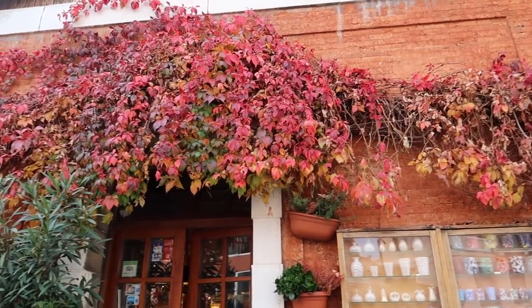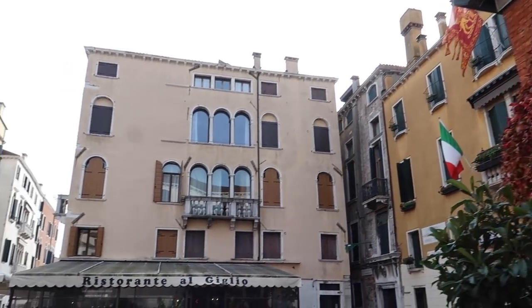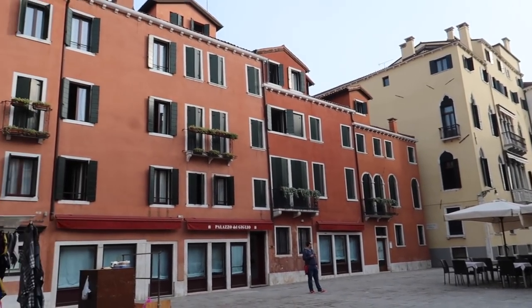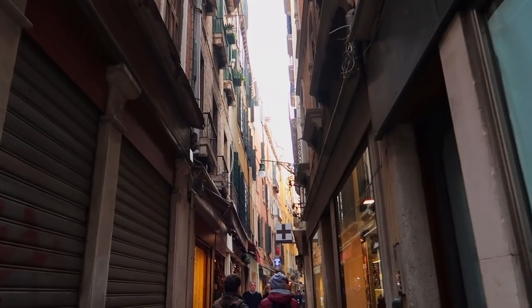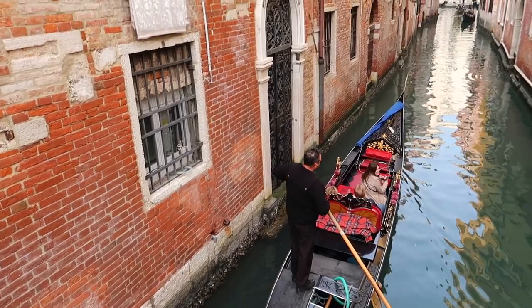Venice has always been on my bucket list of places I must visit, and now I'm finally here walking around. Such a romantic place. As a tourist, my perspective, this place is a happy romantic getaway with lots of food and happy people walking around, but this is far from the true reality of real locals living in Venice.